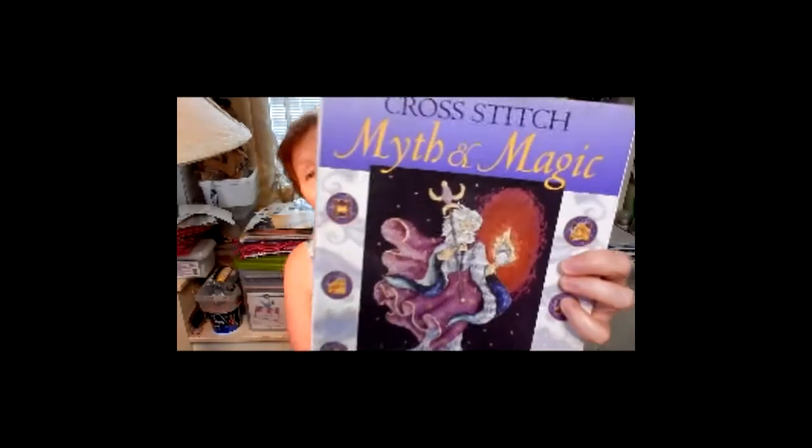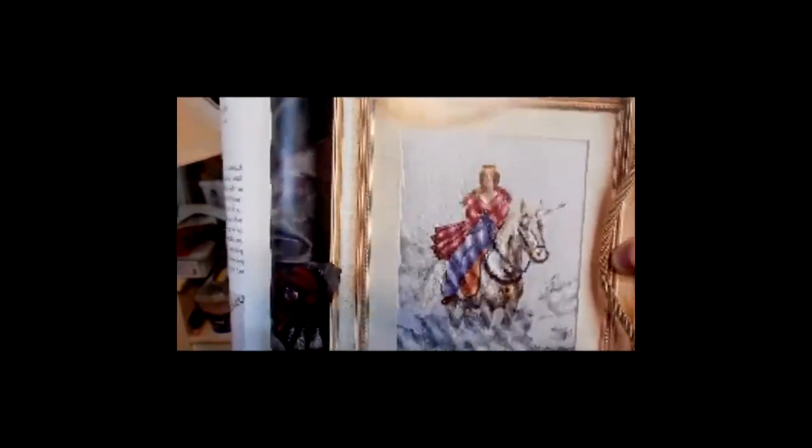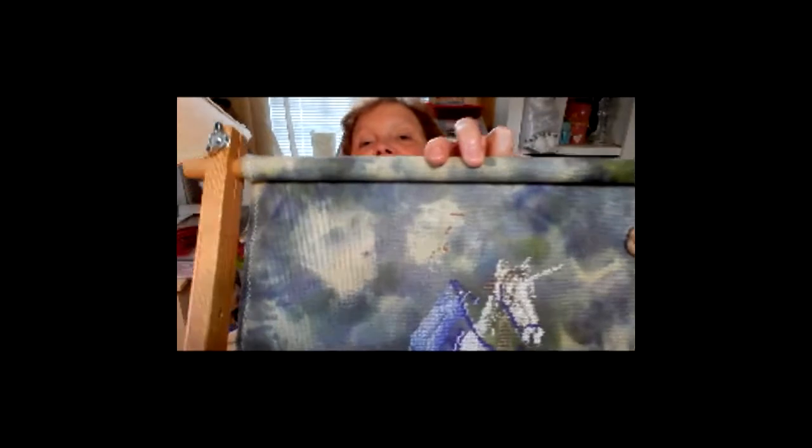Let me see if I can find my picture of my princess. Here she is. And this is in the book, Cross Stitch Myth and Magic. And this is what the Princess and the Unicorn will look like when she's finished. And you can see it's on that pale background, in case you haven't seen my videos before. And I'm doing her on a piece of, I think it was ivory, or it may have been beige 8 to start with, and then I tea stained it, and I tie-dyed it some, or ice-dyed it a little, I don't know. Anyway, that's what she looks like so far.